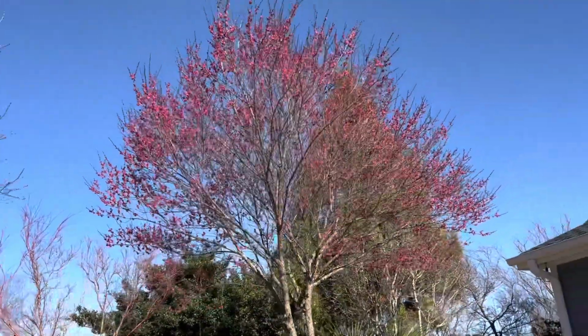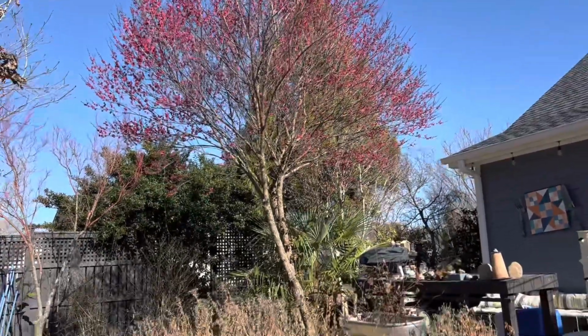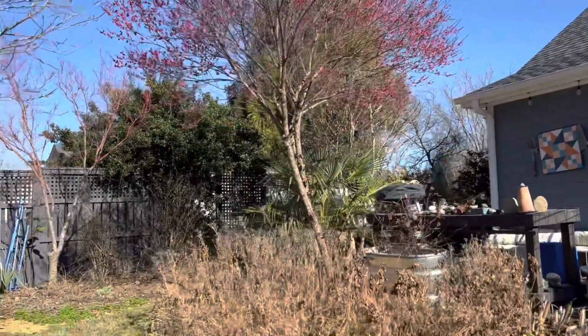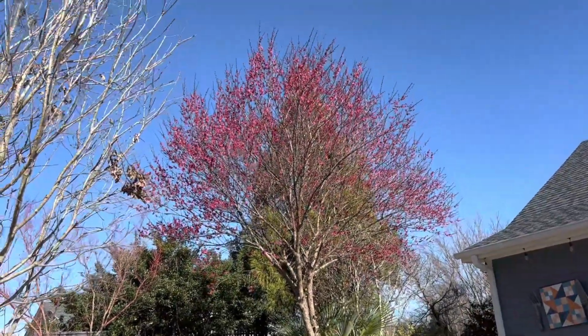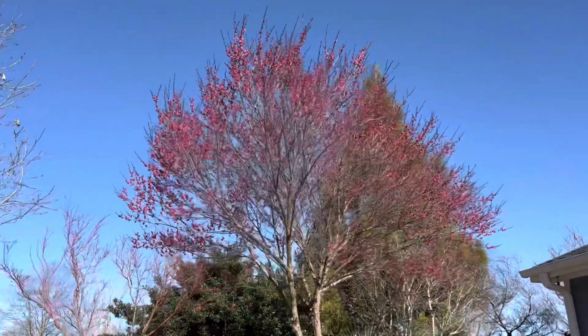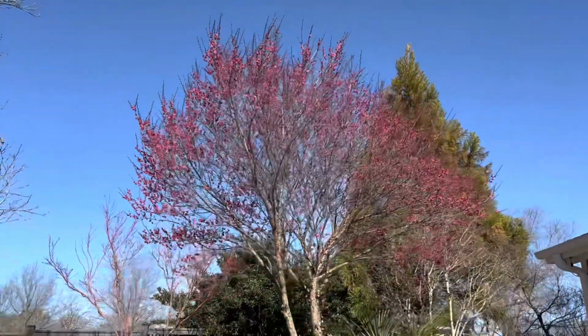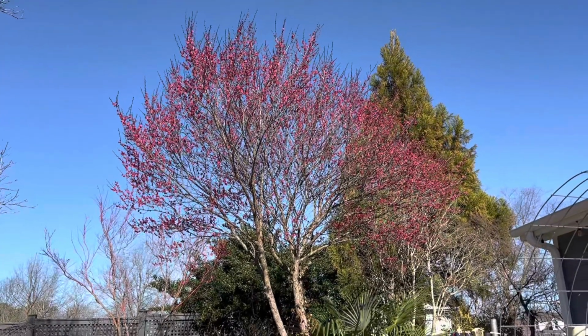This is every bit 25 foot tall. When I planted it, it was in a 1-gallon pot, just so you have a reference point. They do grow pretty rapidly, and though they're often considered short-lived, here we are 13 years since propagating and no disease issues, and it's a really reliable plant.